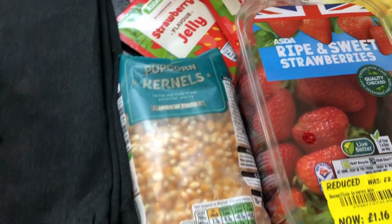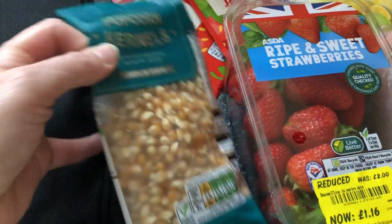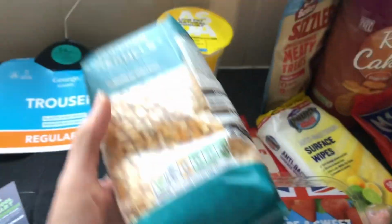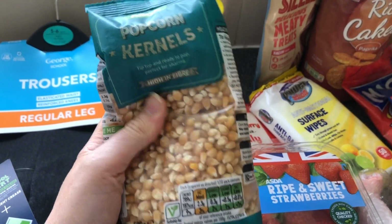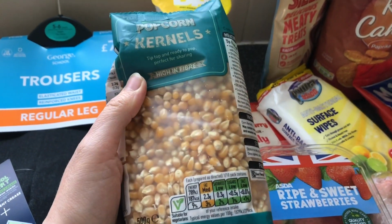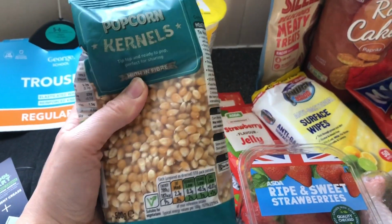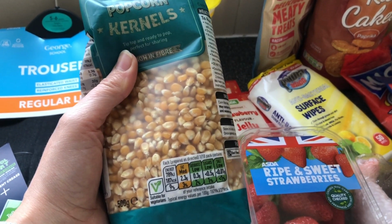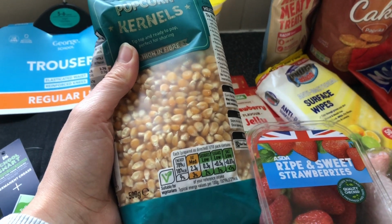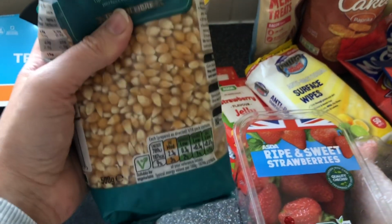I also bought some popcorn kernels here. I make my own popcorn: saucepan, a little bit of coconut oil or whatever works for you. I literally use 1/4 cup of this and I can get probably about 2 or 3 days worth of popcorn just out of that.